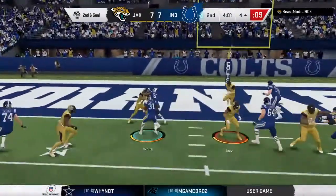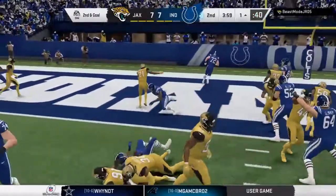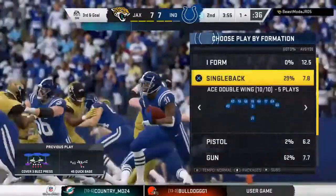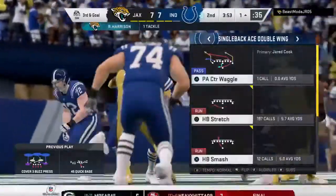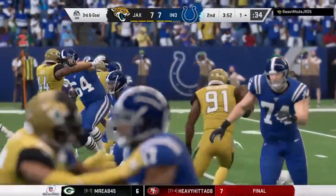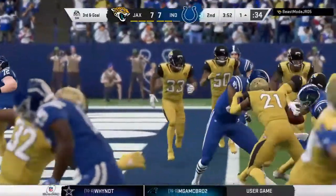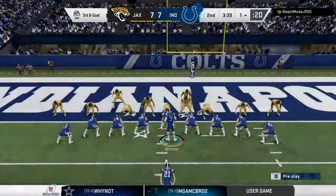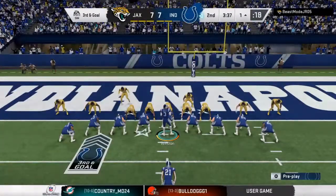On 2nd down, they'll run with White. Give him right around 4 on the carry. We'll see if they want to keep pounding here on 3rd and goal. His path became similar to almost running a stretch play, didn't it? Trying to find a crease, anywhere to put his foot in the ground and cut back. It just never materialized. This offense 2 for 2 on 3rd downs on this drive.